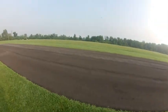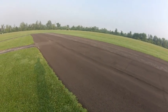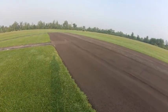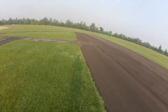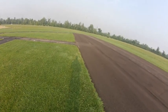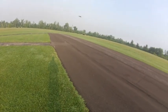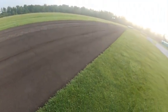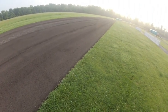I think I'm going to take those flaps off. Coming in. Keep your eye on it. That's much better. Yeah. Well, I'm not any better on distance. Oh!